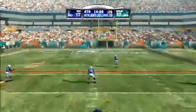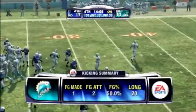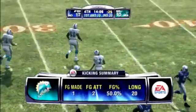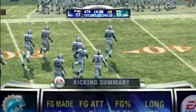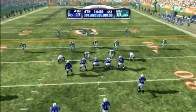And he got plenty of distance on this one. Hits the upright, no good. I'd like to see him get another chance in this game. That wasn't his best effort. And after that miss, the score remains the Dolphins 10, the Colts 17.